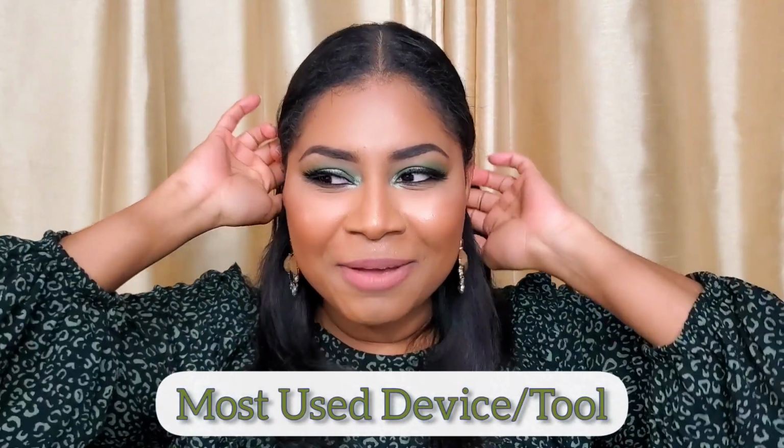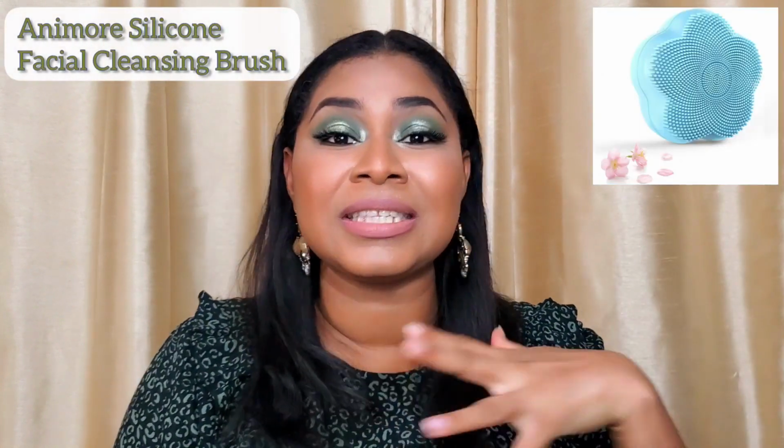Then the next category is my most used device or tool. Some of you might be expecting that I'm going to say my jade roller or my rose quartz roller, or my gua sha, because I have demoed those, but it's actually not. You'll not forget this one, and that's because it's in the bathroom. It's my Flower Animo Sonic Rotating Cleansing Brush, the silicone one. Absolutely love that.